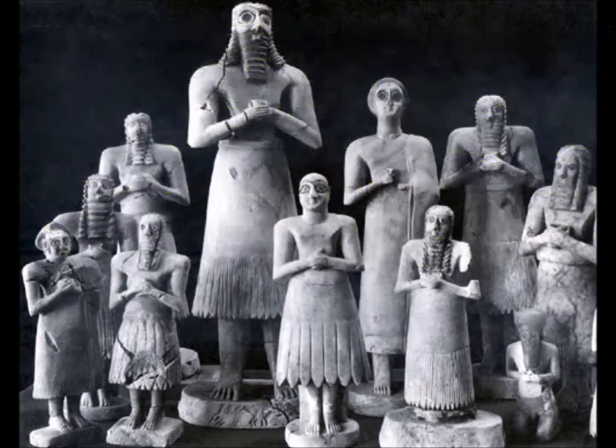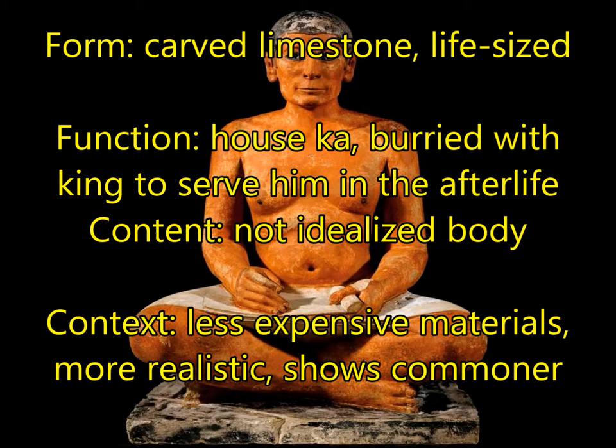Next, we'll head back to ancient Egypt to look at the seated scribe. A scribe is someone who writes things down. So for form here, we have carved limestone. Notice this is not graywacke, and he is life-sized. For function, it does house his ka, or his spirit, in the afterlife, and would be buried with the king in order to serve him in the afterlife. For content, remember that this is not an idealized body, but is more realistic and natural. It's also made of less expensive materials, and this shows that the scribe would be more of a commoner than the king would.